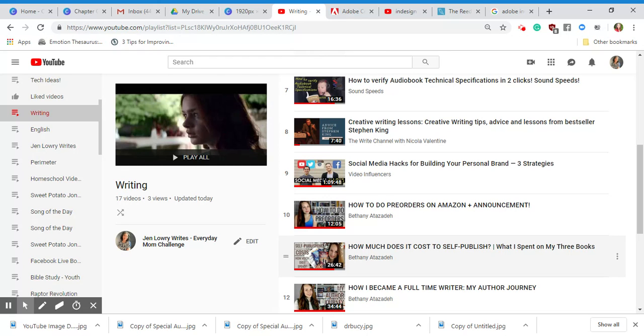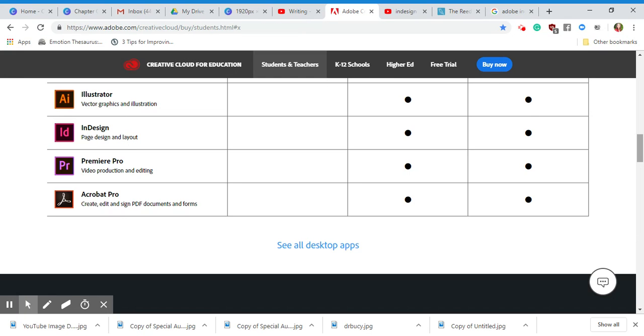Now when my author friend told me that she was using InDesign, I went ahead, pulled up the website. You can joke me if you want, but I took a picture and put a picture of InDesign inside a folder on my phone, so that way I know for sure that I'm not going to forget what they've said to me. But I think it's worth the time for all of us to research these types of platforms. And I'm sure there's plenty more.